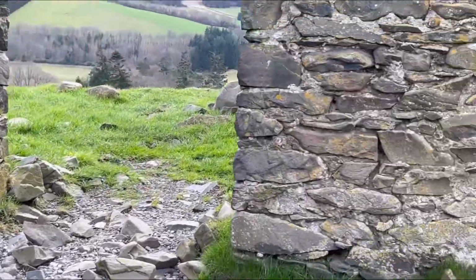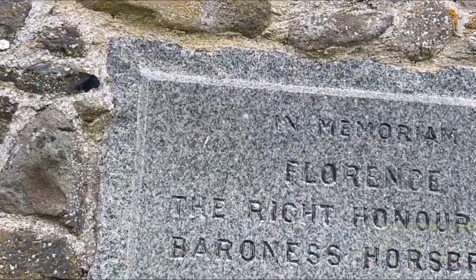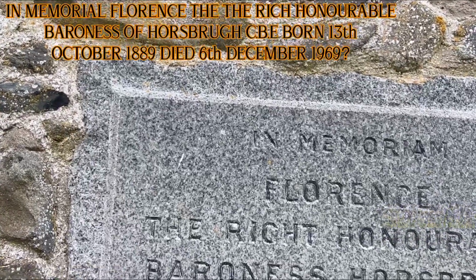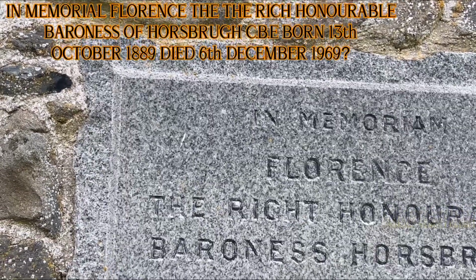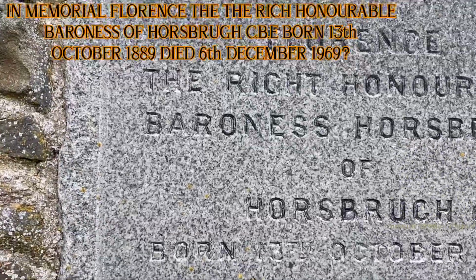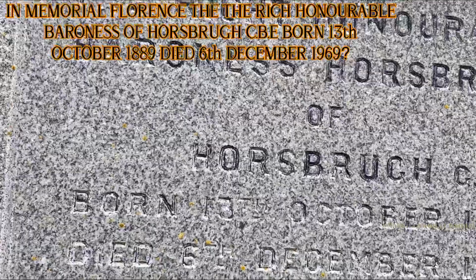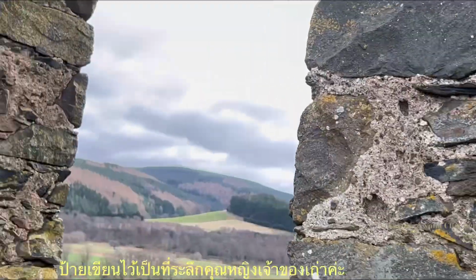A few walls left. I'm traveling from where I am to here. It's here in memory of the fallen, the right honorable Baronet of Horsbrugh, who was born something like 18-something. I will put it in writing, as it would be difficult to read.